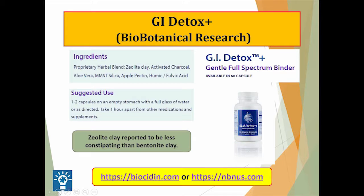Biobotanical Research also has a new GI Detox Plus. It's called GI Detox Plus. It's got some activated charcoal, some zeolite clay, some apple pectin, the humic and fulvic acids, for example, an all-around good binding agent for intestinal toxins, whether the intestinal toxins are coming from small intestinal bacterial overgrowth, from bacterial imbalances in the large intestine, from Clostridia, from Candida, other yeast species, as well as mold.